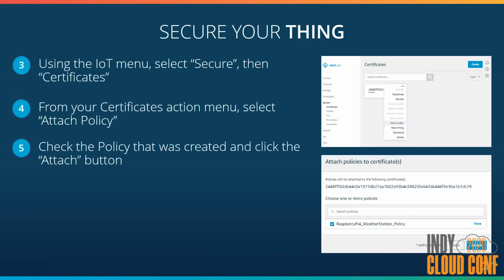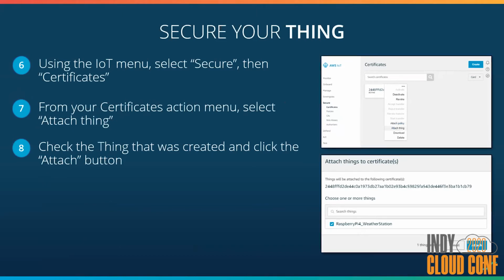Then we take that policy and we need to map it to our certificate. So simple step, we browse to our certificate, we attach a policy, we search for our policy, and we check it, and we attach it. Now we want to bind our thing to the certificate, so we'll do the same process. We have our certificate, we'll search for attach thing, we search for our thing, we check it, and we attach it. So now these three items are bundled together. We have the certificate, the thing, and the policy all bound together.